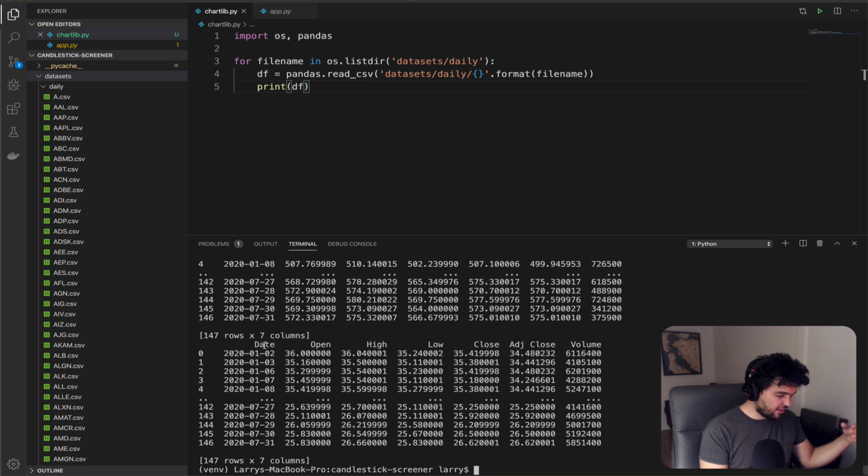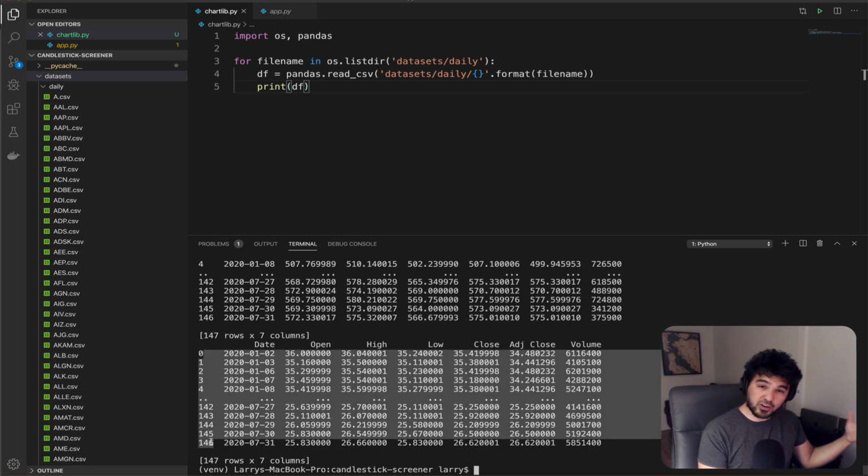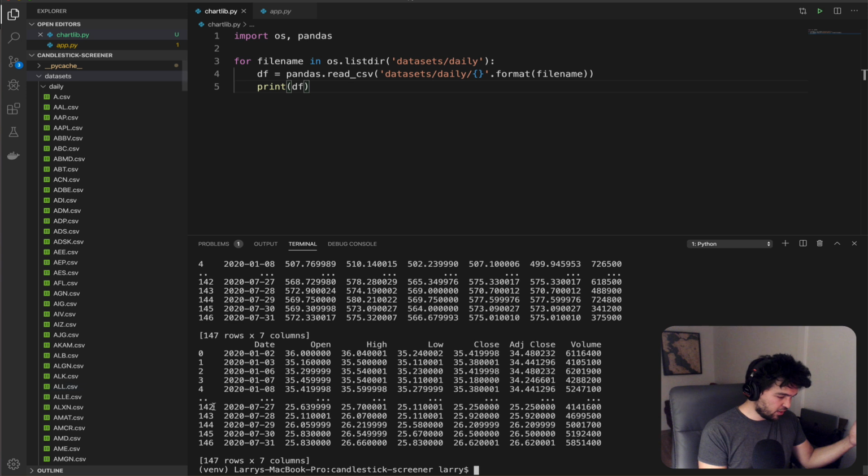And so you see we have the date, open, high, low, close, the adjusted close, and the volume of each of those symbols. And this is 147 days of trading. So from the first trading day, January 2nd of the year, through July 31st, where our data set ends, we have all this OHLC data for these symbols, right?